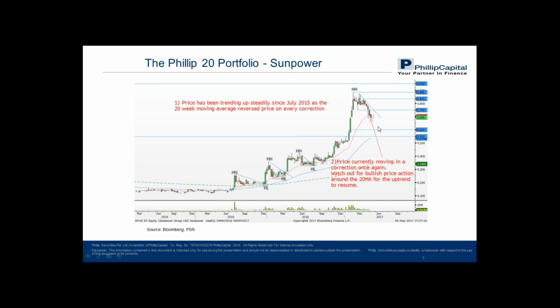What is important right now for this uptrend to stay in play is that we watch out for bullish price action starting to appear for the 20 week moving average to hold price within this uptrend. And what we want, for price to confirm that the uptrend is still intact, is for the bullish price action to take out this particular pullback line over here.